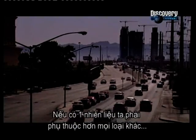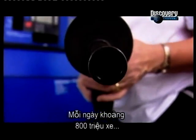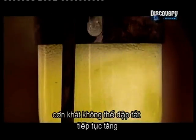There's one fuel we rely on above all others to keep the wheels of the modern world turning. It has to be good old gasoline. Every day, around 800 million greedy vehicles guzzle 7 billion litres of the stuff, and our unquenchable thirst is constantly on the up.